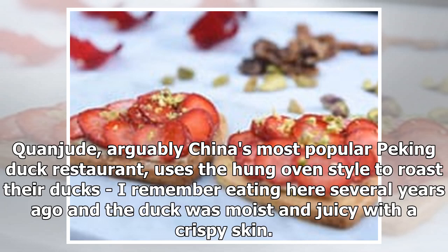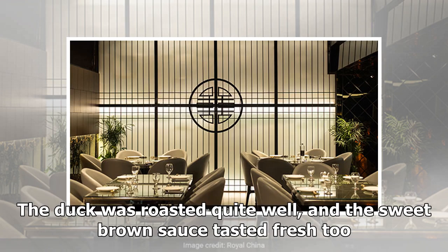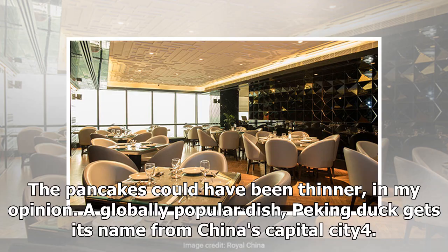I remember eating here several years ago and the duck was moist and juicy with a crispy skin. The Peking duck at Royal China isn't exactly like Guanju's, but having said that, it doesn't disappoint either. The duck was roasted quite well, and the sweet brown sauce tasted fresh too. The pancakes could have been thinner, in my opinion.